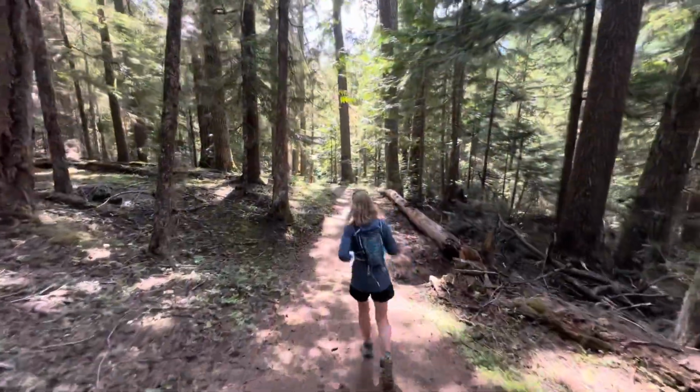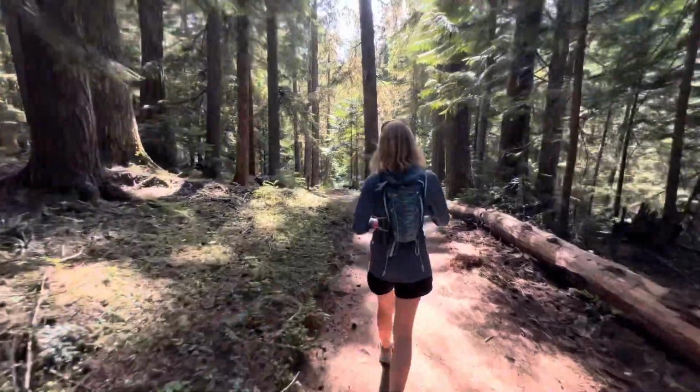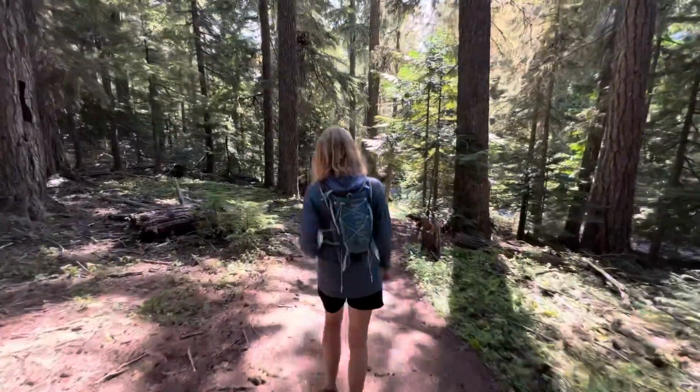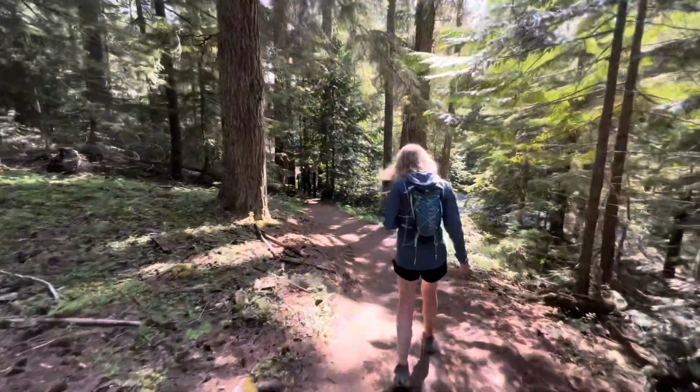So a little over 8 miles, we're arriving back at the trailhead. So Crystal Lakes and Sourdough Gap is in the bag. The parking lot at the trailhead is very limited, so you might want to have a plan B if you come here to do this hike.